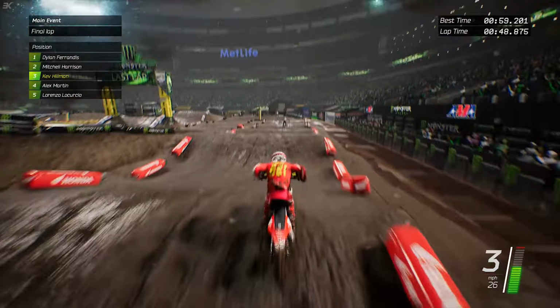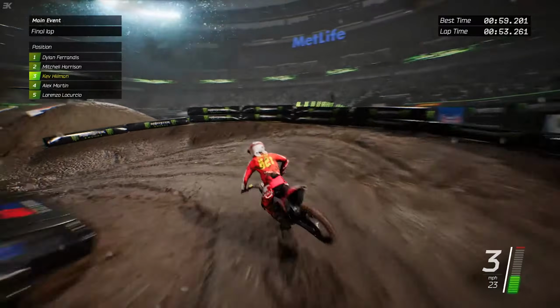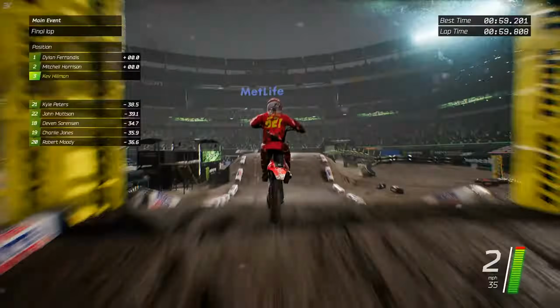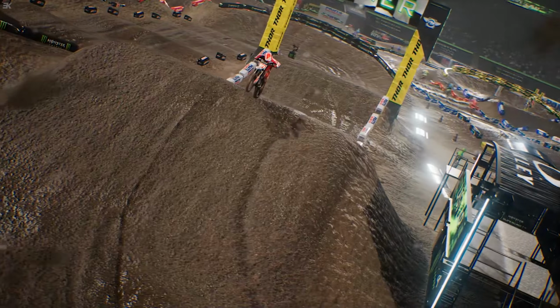But again, he's hitting those blocks, and that killed his momentum over these jumps as he goes into the hairpin. For the final time, it's Fernandez from Harrison, and Hillman with another 59 on the final lap, all over the place.